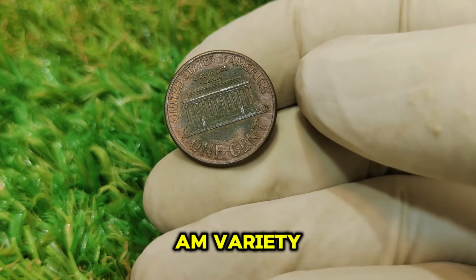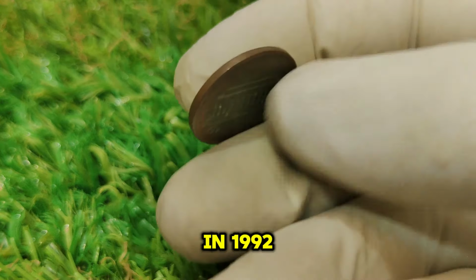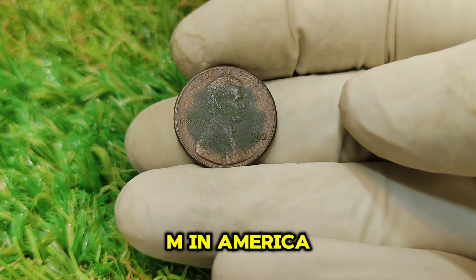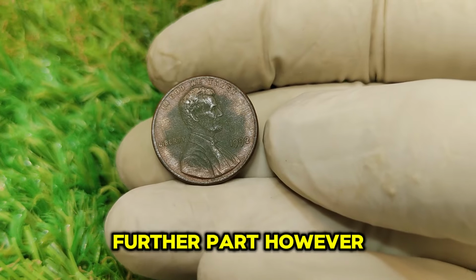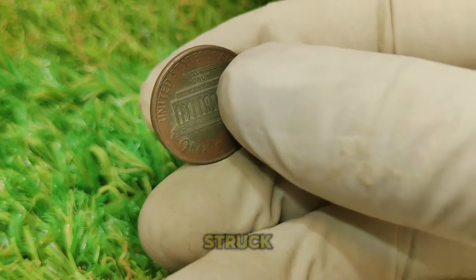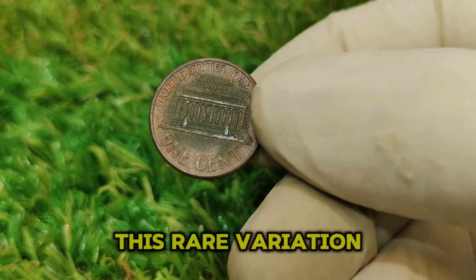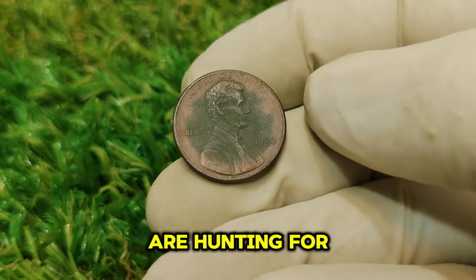First, the closed AM variety. In 1992, the mint made a change in the design of the penny, moving the A and M in America on the reverse further apart. However, a small number of pennies were struck with the A and M closer together, resembling the older design. This rare variation is what collectors are hunting for.